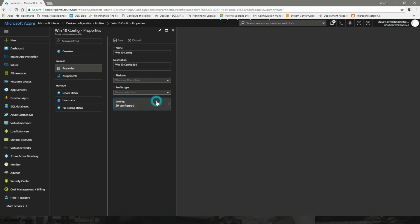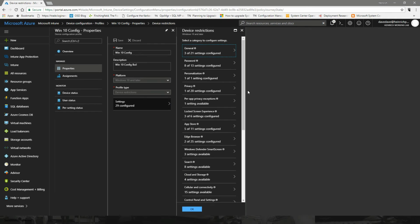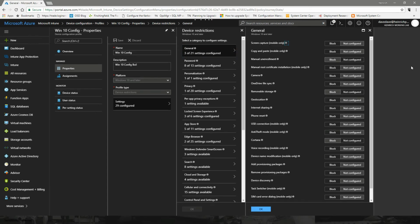We've got 29 settings. Your naming doesn't have to be as poorly done as mine. But to give you a flavor of what's possible, especially from a Windows 10 management point of view, you can, as you would expect, set the general settings. I've configured 3 of them. As you can see here, we've got some bits and pieces that only apply to the mobile platform. So as much as Windows 10 is an agnostic platform, it doesn't have too many variants per device. It kind of does, but we'll pretend it doesn't for this instance.